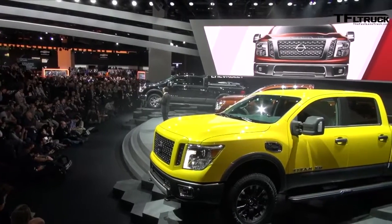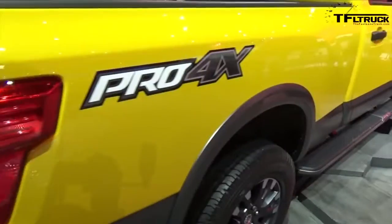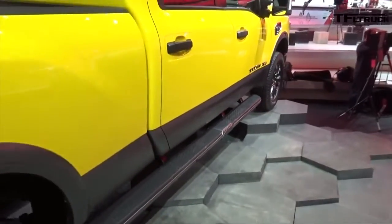A lot of you are not very happy with the fact that it looks like an F-150, which it does, and it also looks like kind of a love child of a little bit of Tundra in there and a little bit of pretty much everything. Maybe they tried Ram. The Ram is there somewhere. Yeah, they just kind of all put it together.